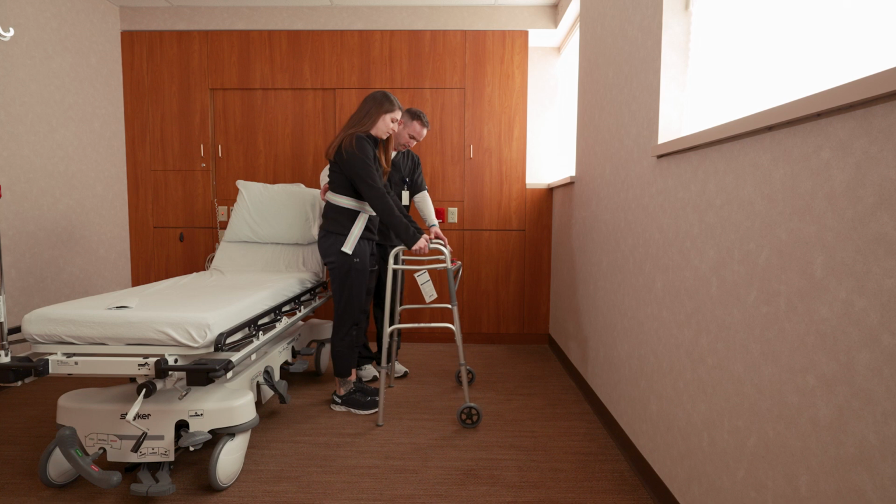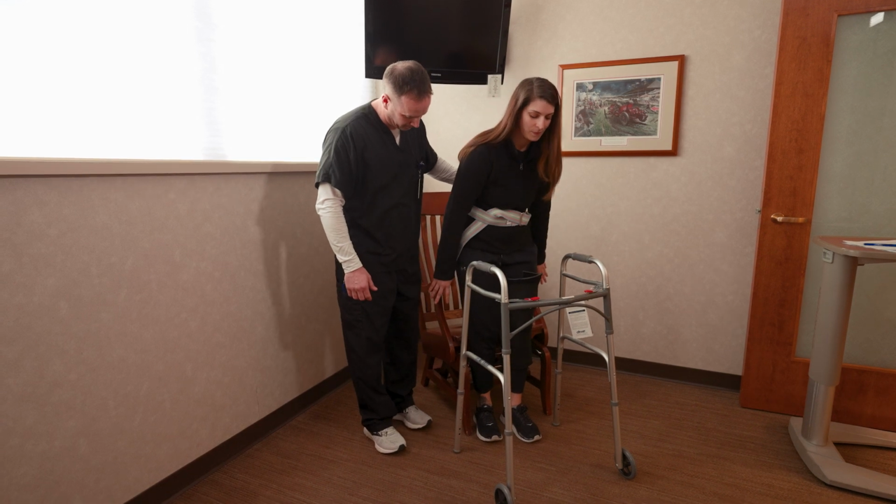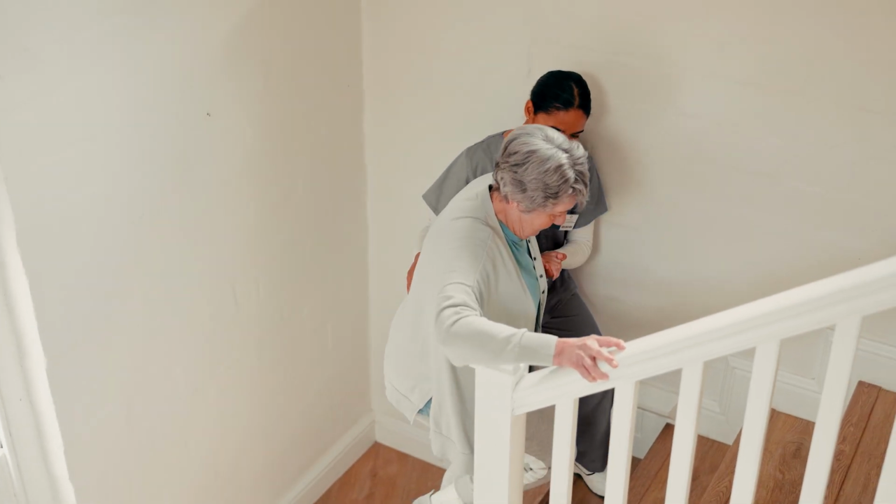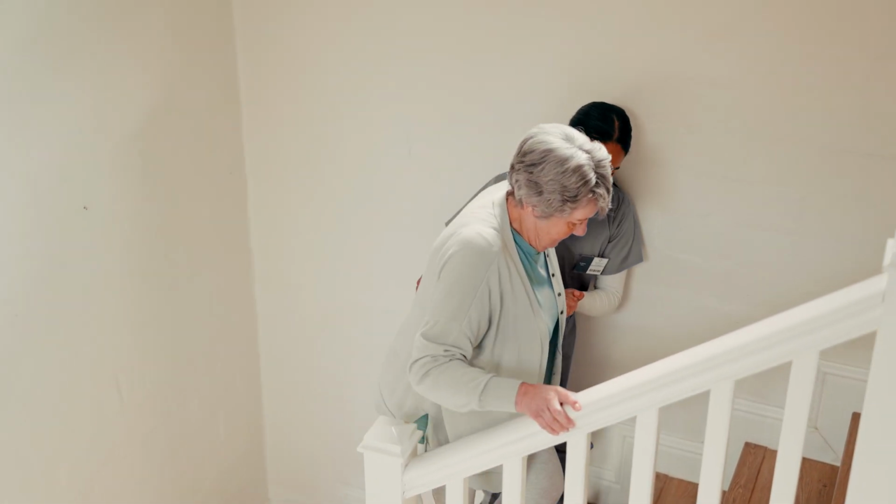We'll walk down the hallway, we'll walk to the bathroom, we'll practice transfers in the bathroom with your caregiver so that they know that you're safe at home. Then we will walk towards the stairs. You'll perform some stairs before we get you safely in the car. Once you're in the car, we'll make sure that your caregiver is confident with the instructions they've been given.